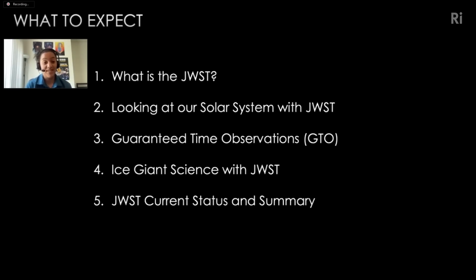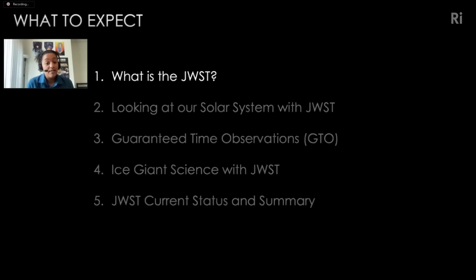This talk is obviously very serendipitous that it's happened on the 12th of July, the day today when the first images were released just this morning, the afternoon for you guys. So yeah, very exciting times. So let's start with what is the JWST and why is it so special?